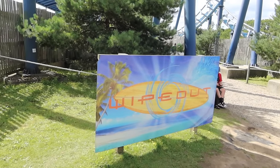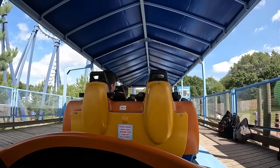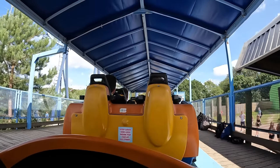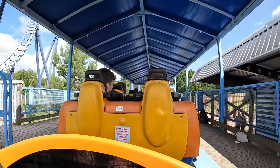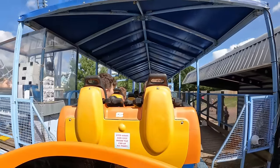Let's go and ride Wipeout. Well, I've only waited about 10 minutes there. Not too bad at all for a major ride in the summer holidays. That's the thing with this being quite an intense thrill ride. Doesn't really get that big of a queue.